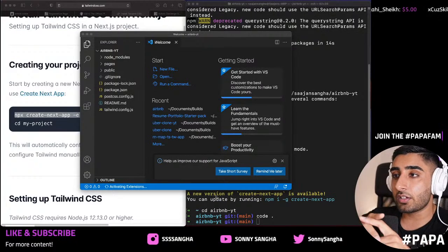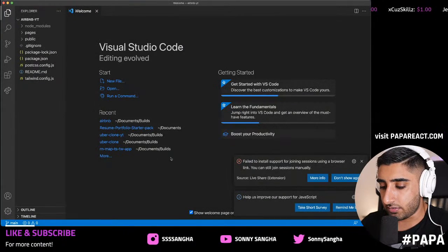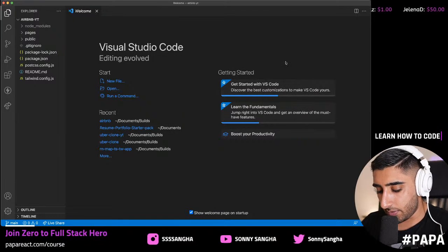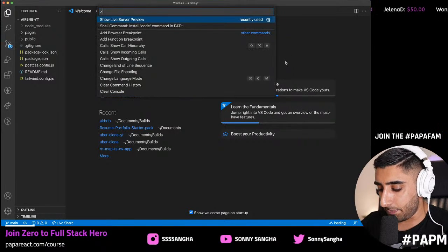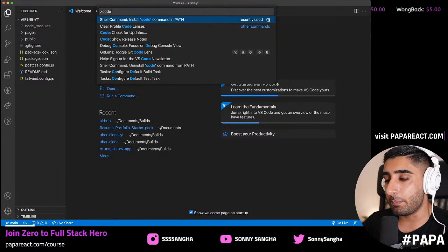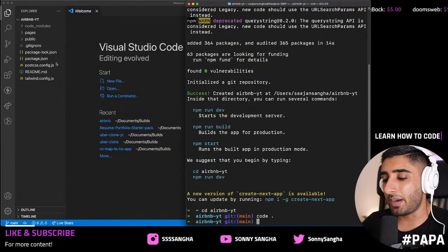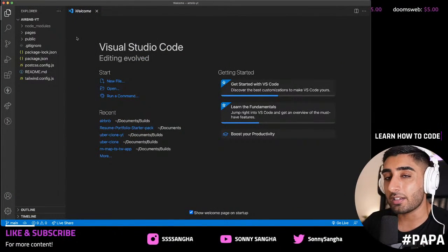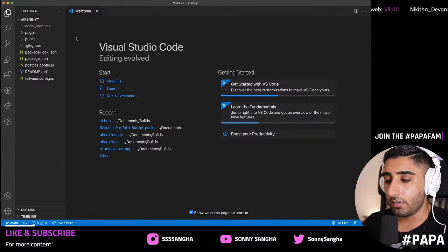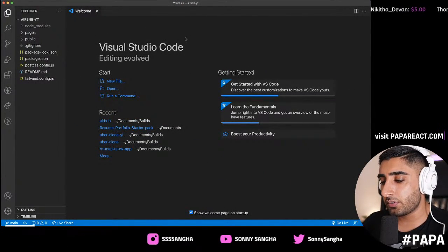Now, if it said code is not recognized, then all you need to do is go ahead and click yes, I trust the authors. This is me. And they can ignore that. What we're going to do here is do Command Shift P and type in code. You can see here it says shell command, install code command in path. Do that and then you'll be able to do that command that I just did here. Otherwise, you open up Visual Studio Code and press Command O, and then you're going to be able to open up the folder that way. There's two ways of doing it, whatever you find easier. Okay, we've got Visual Studio Code open.